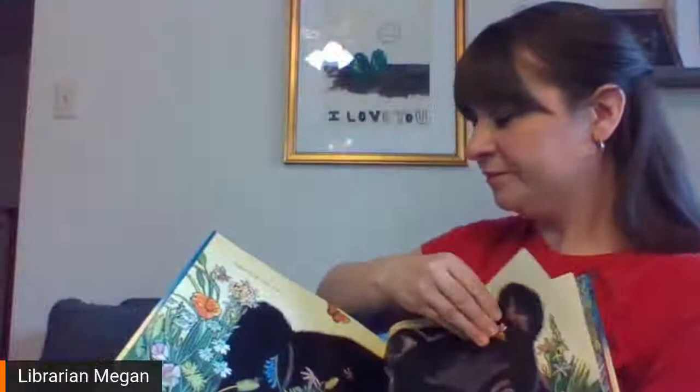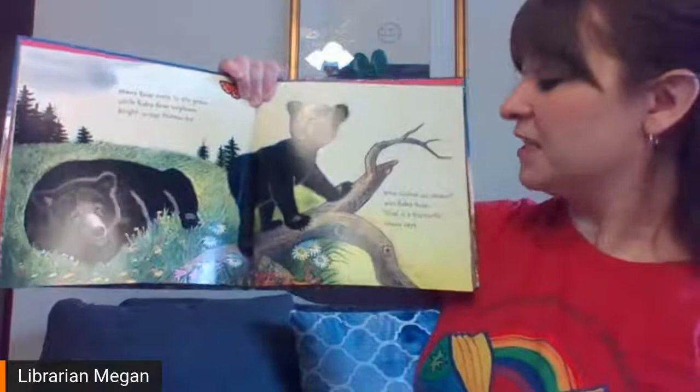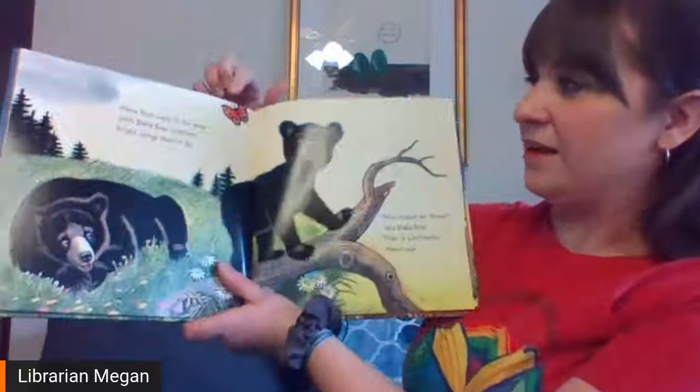Mama Bear rests in the grass while Baby Bear explores. Bright wings flutter by. "Who tickled me, Mama?" asks Baby Bear. "That is a butterfly."